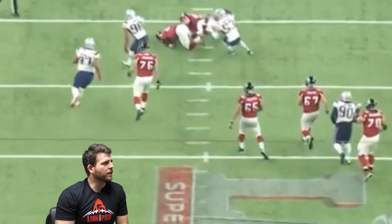So just wanted to go over that with you guys. In the future, we'll take another look at the full slide protection and talk more about the technique. We'll get you guys some drills. But for today, just wanted to show you guys this one because I was watching some tape, came across it, and just thought that was super impressive.